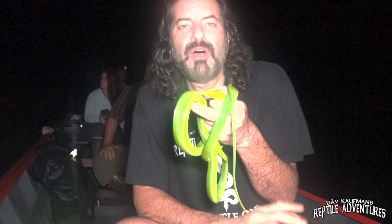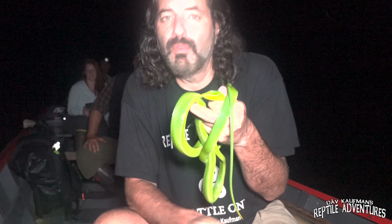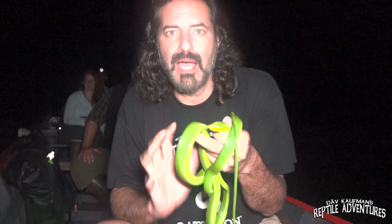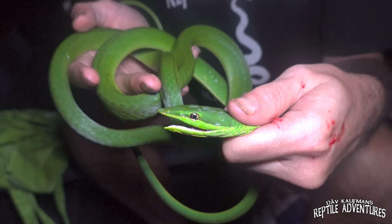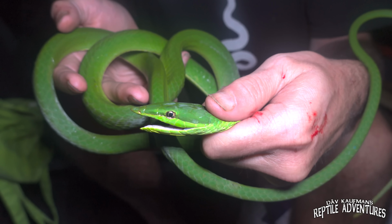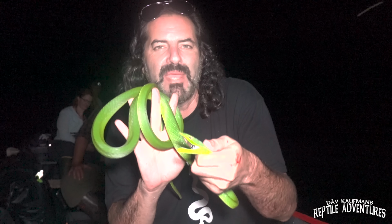So vine snakes are found all over the world. They're found in Southeast Asia. They're even found in Africa. The ones in Africa are actually extremely deadly. These guys, they're just mildly venomous. I'm not really worried about that bite. But man, this is the biggest one that I've seen. These guys have a pretty big range. They range all the way from here in South America all the way up into Mexico. These are just absolutely amazing snakes.